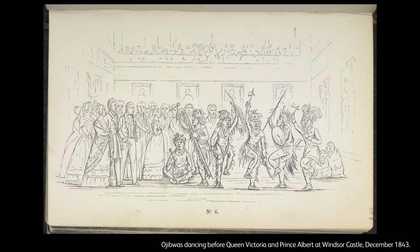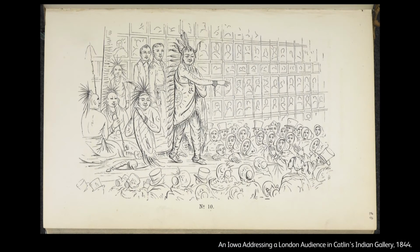In 1843, Catlin enlisted the help of 9 members of the Ojibwe tribe. From 1844 to 1845, Catlin was joined by 14 members of the Iowa tribe. They performed dances and tricks on horseback. Catlin and the Native Americans also gave talks and demonstrations at his exhibitions.